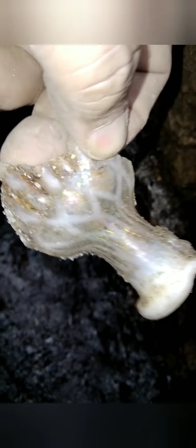That's really cool. That's a shame that piece is broken. All right, we'll get back at you. Stay tuned. All right, guys. I just pulled this out.